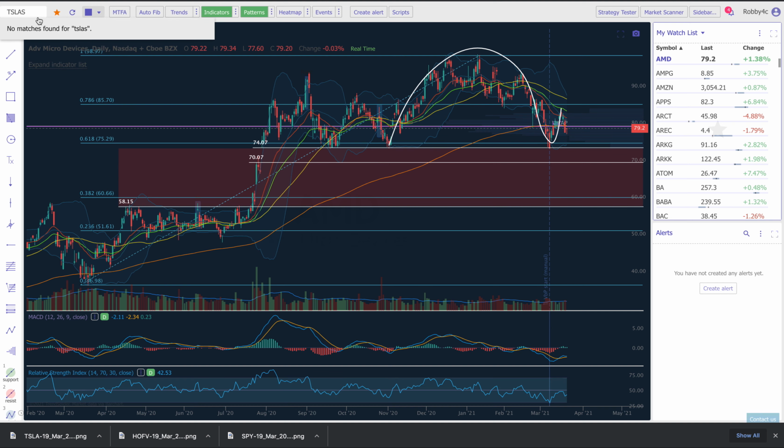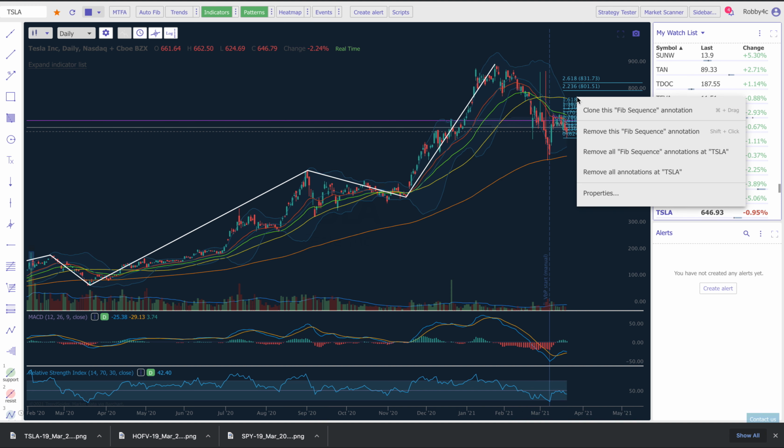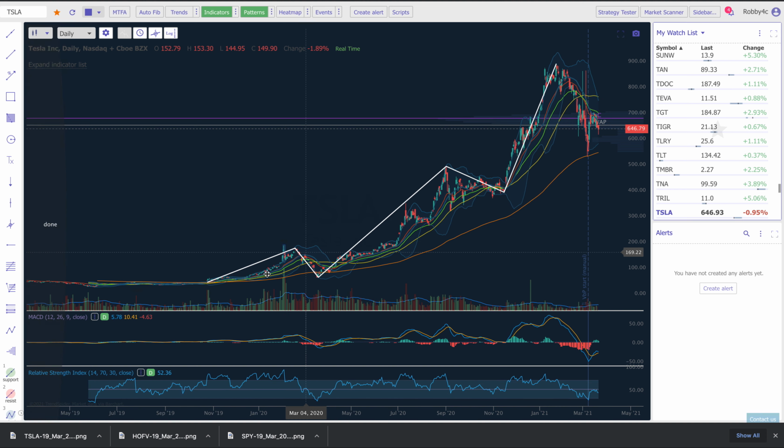Okay, Tesla is the next request. Let me get rid of all of that. Let me get rid of this. So actually here, I'm going to leave this up. Elliott wave, you can see it did complete all of them. Now it needs to hold this level. It cannot dip beneath this here. If it dips beneath this, it basically ruins this entire Elliott wave pattern.